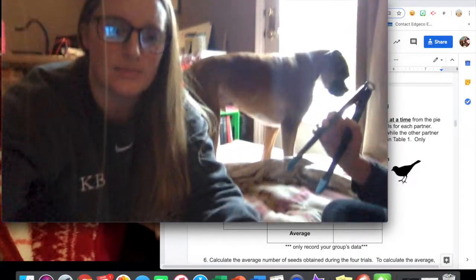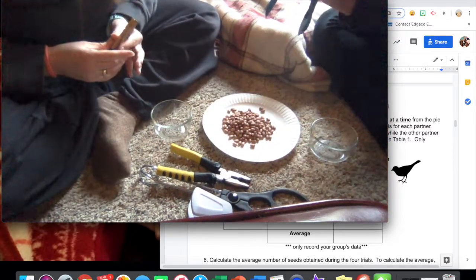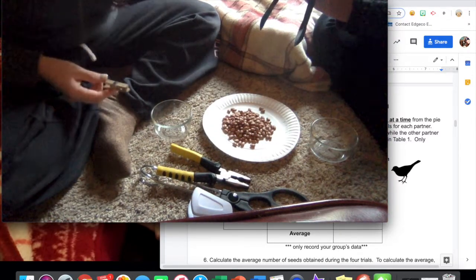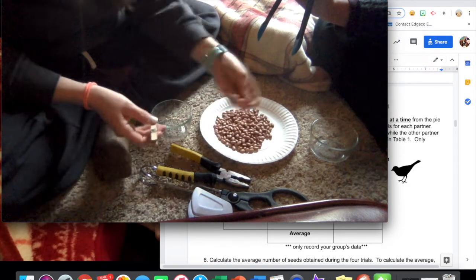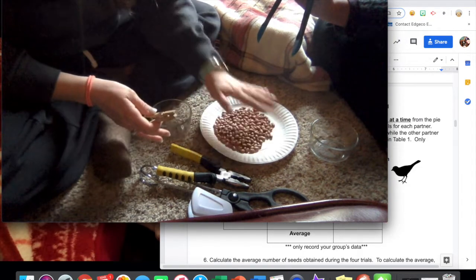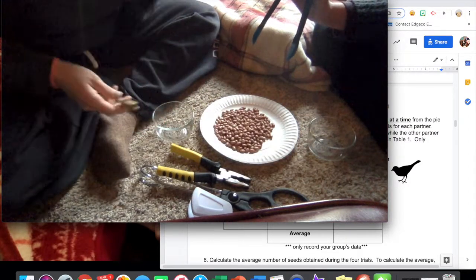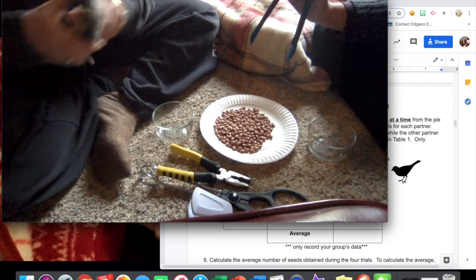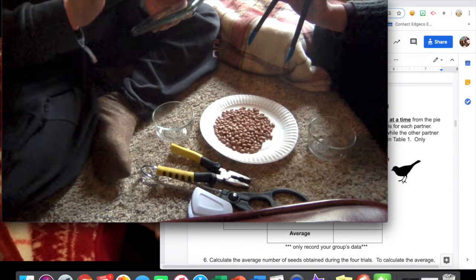Alright, so I am going to tilt this down so you can see our situation here. Ooh, that's good. The light. Good job. Stay right there. So we have our bird belly with our little seeds in it, and the food source with the little seeds in it. I have a bird belly. Jen has a bird belly. One seed at a time, 30 seconds. Round one, you get to go by yourself. There's no competition.